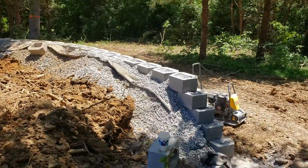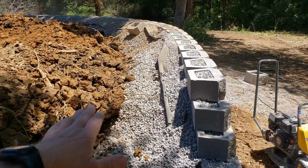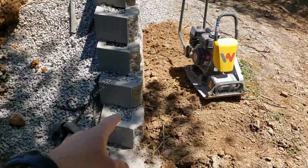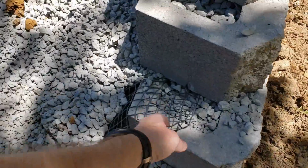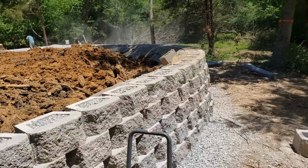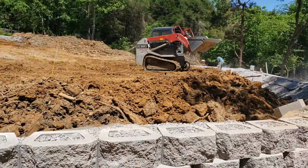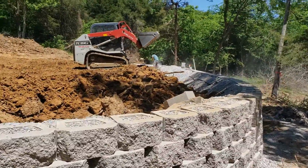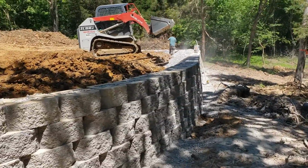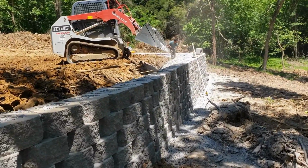Had somebody on the last one comment about they didn't see the geofabric every few feet or whatever, but they put it in. There's drain tile, there's, I forgot the terminology, but you're supposed to tie into the ground, I guess, at different levels. Oh, all right, I see. They're scraping the dirt right here for the inside of the wall, and then they're backfilling with clean gravel.